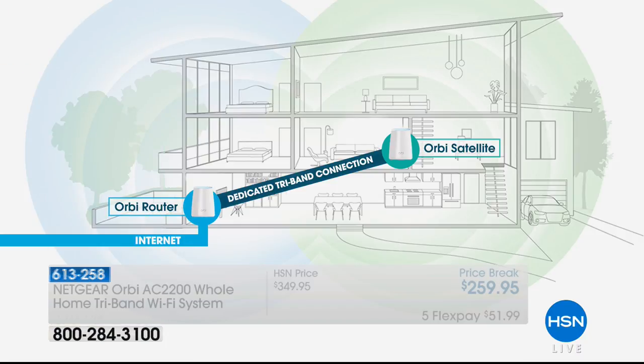My son was always complaining about playing video games. So this is the deal about it. It will cover your entire home. In fact, let's go through the features so we can see everything there is. And I love how they're showing a diagram of the house right here.